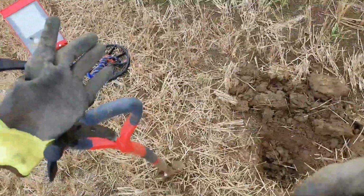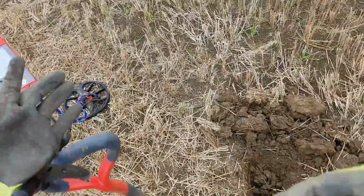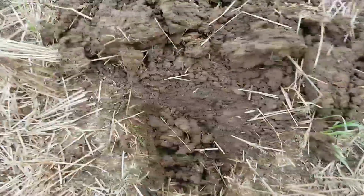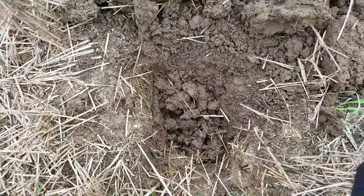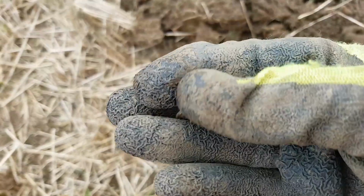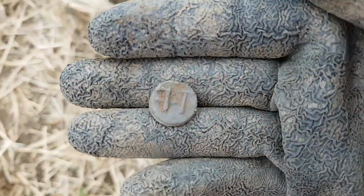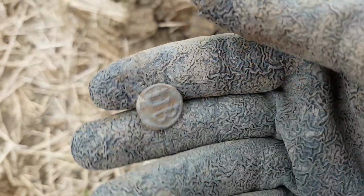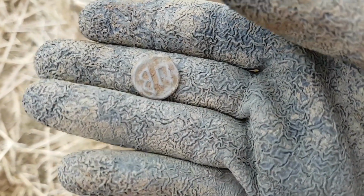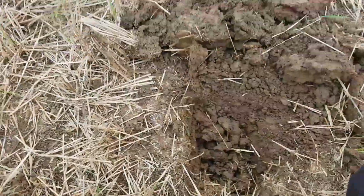Well, next good signal. Really impressed with the Beach and Land Equinox settings, getting really good depth. I mean, that is again over pinpointer depth, and it was this beautiful little lead token. Absolute little cracker, that. Nice one. Not had one with that much detail on for a long time. Yeah, cracking. See if we can get hammered.